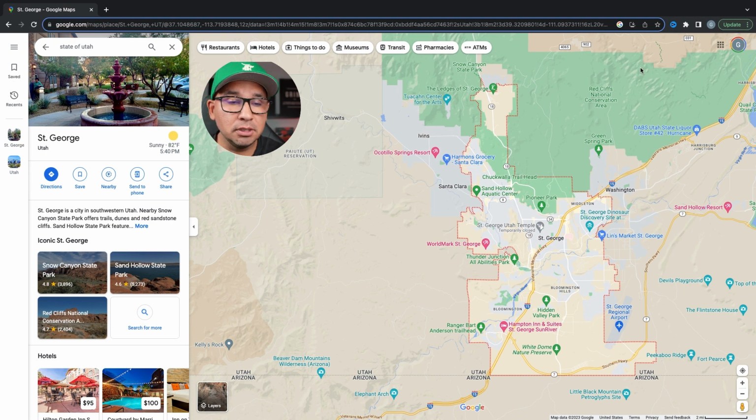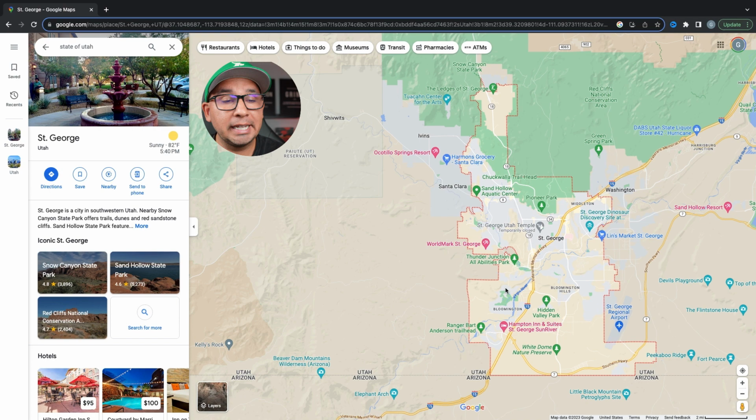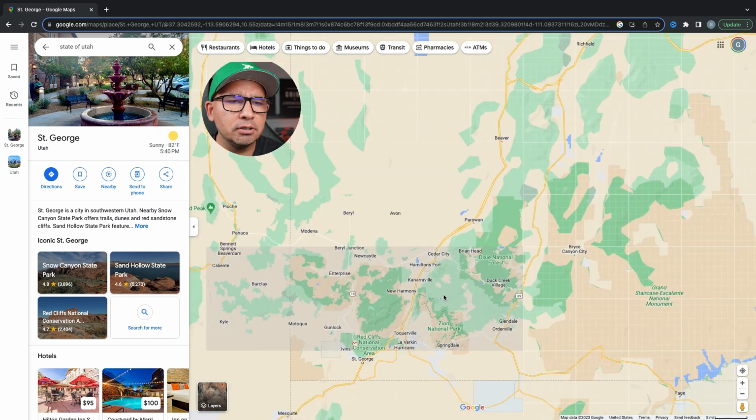A lot of people vacation from Salt Lake City. They go down during the summer and enjoy the warm weather, and then try to get away during the winter to a little bit warmer weather here in this area. But let's go up to Salt Lake County.